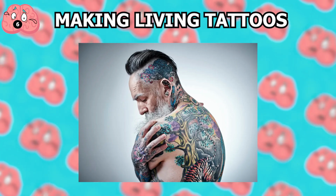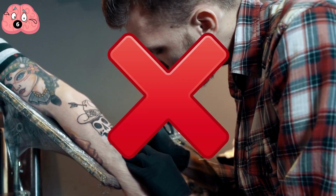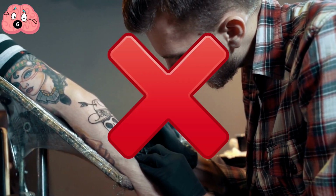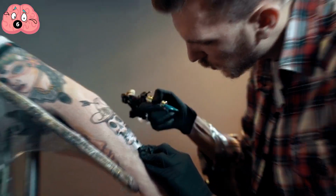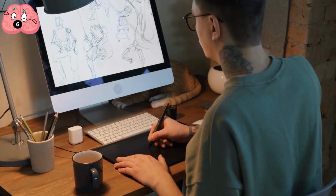Number 6. Making living tattoos. If you want a simpler method of human engineering, perhaps you might be interested in tattoos. No, not by actually modifying your skin cells with painful pricks, but instead via biological means. In other words, using living cells to paint your body.